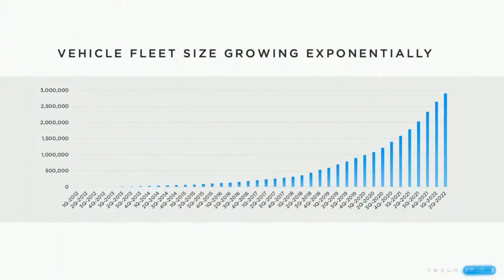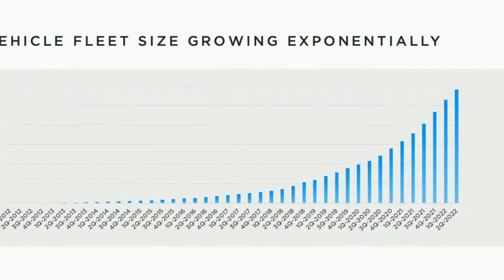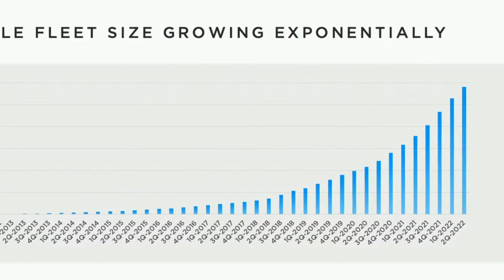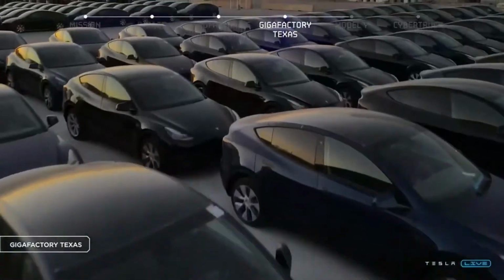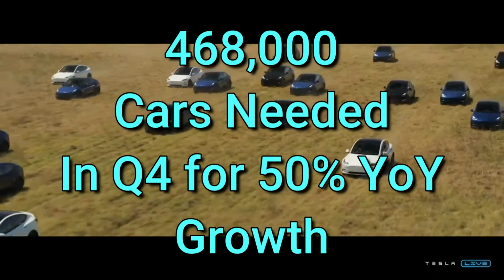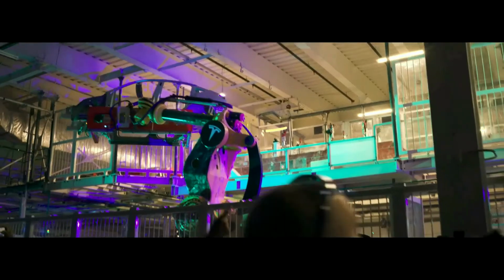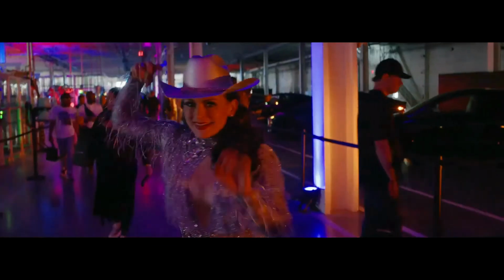So the Q4 results will be very interesting, because if they want to achieve 50% growth comparing to last year again, they will have to deliver around 468,000 cars in Q4, which I believe is still possible, but will be very difficult.